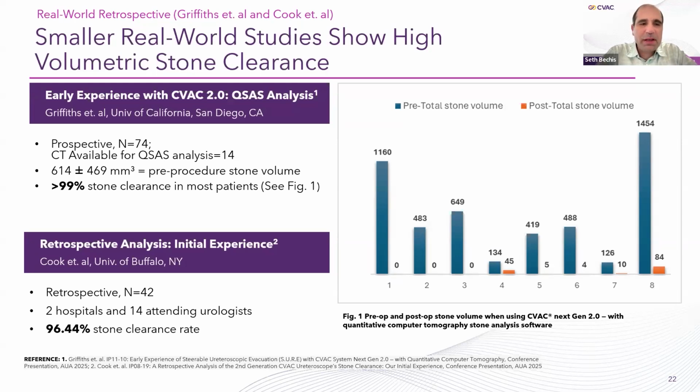However, in those patients for whom we did have a pre-op CT and a post-op CT, as shown in the figure on the right, you can see that the reduction in stone volume was greater than 99% for most patients. And this was based on a pre-procedure stone volume of around 600 cubic millimeters. So early data does show significant reduction in stone volume from a real world study perspective.